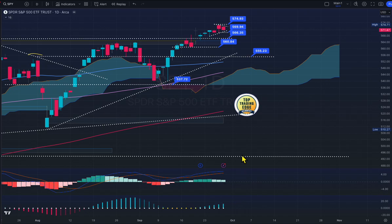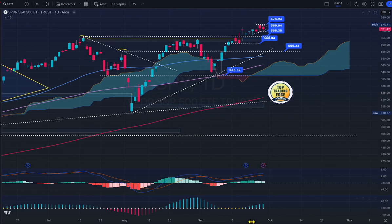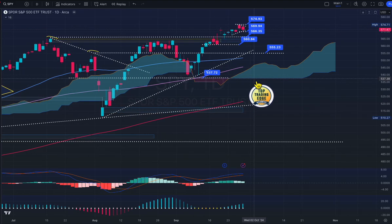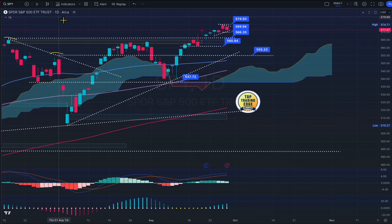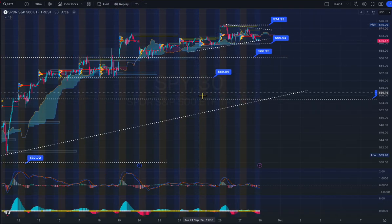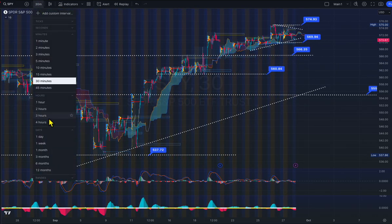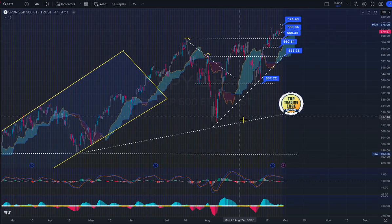MACD bullish, volumes are bullish, and everything is in bull territory. All right, so this is the daily chart. Everything looking nice here. All right, so what we're gonna do is look into a smaller time frame. So let's go into the 4-hour chart, see what 4 hours look like.